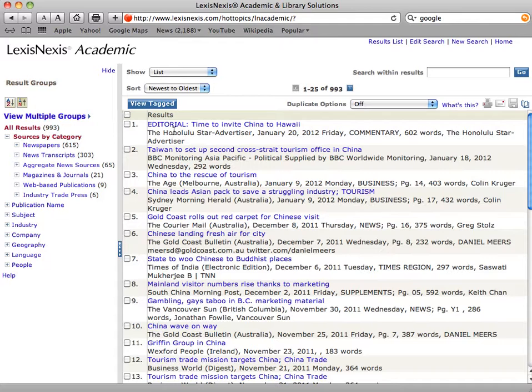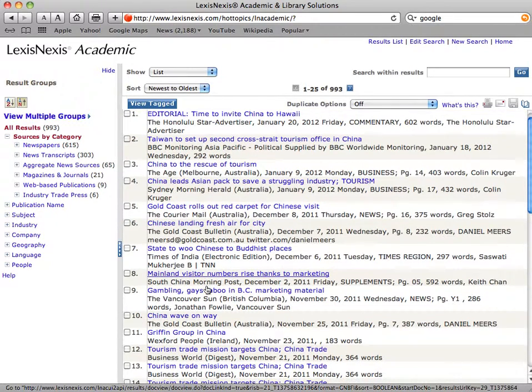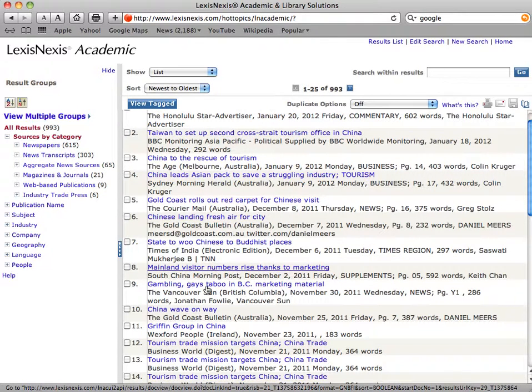Okay. So editorial from the Honolulu Star Advertiser, Taiwan to set up second cross-strait tourism office in China, BBC monitoring Asia Pacific, China to the rescue of tourism, China leads Asian pact to save struggling industry tourism, that's from Australia, Gold Coast rolls out red carpet for Chinese visit, Chinese landing fresh air for city, state tour of Chinese to Buddhist places. So when you're doing research, part of the reason you have to leave a lot of time is because you have to go through a lot of titles to find what's interesting to you.